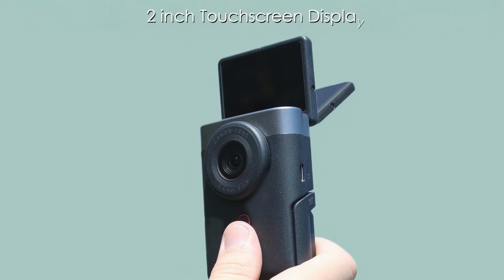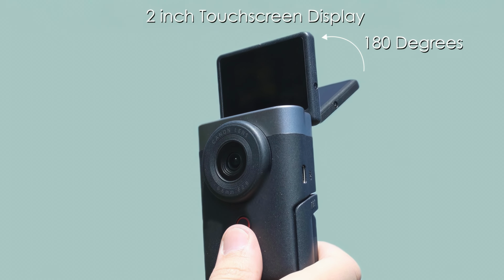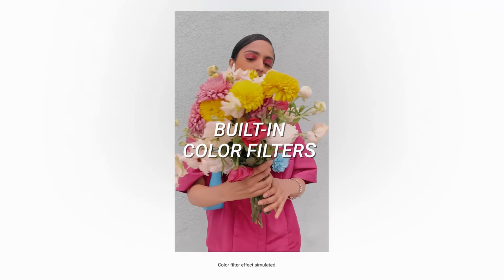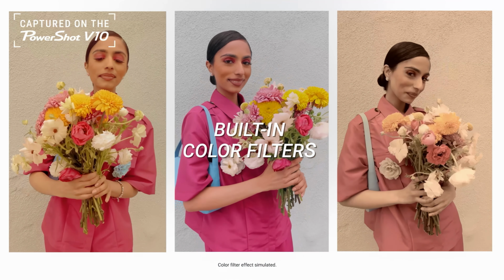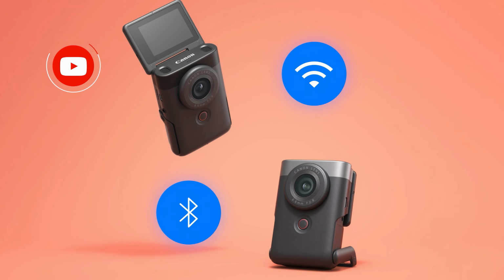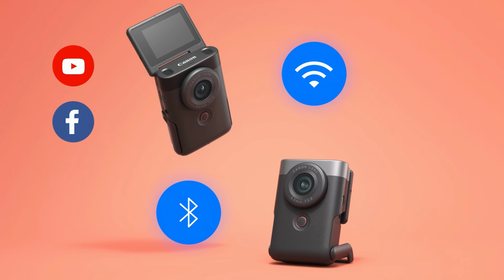The 2-inch touchscreen display flips 180 degrees for easy self-recording. The camera includes digital image stabilization, face tracking autofocus, and 14 color filters for creative control. Built-in Wi-Fi and Bluetooth enable direct streaming to YouTube and Facebook via the Canon Camera Connect app.